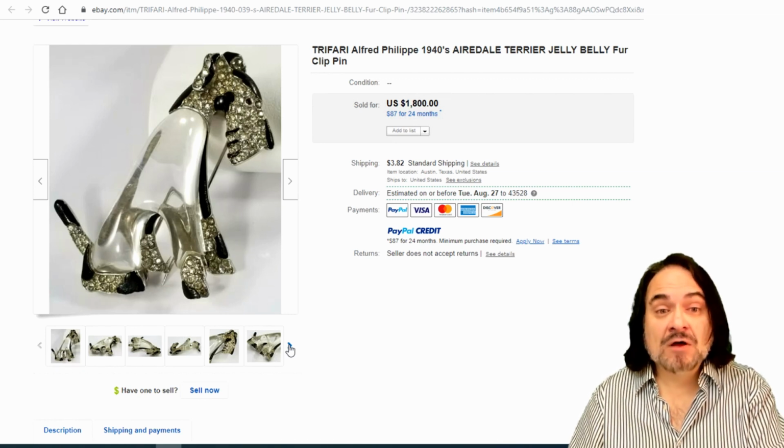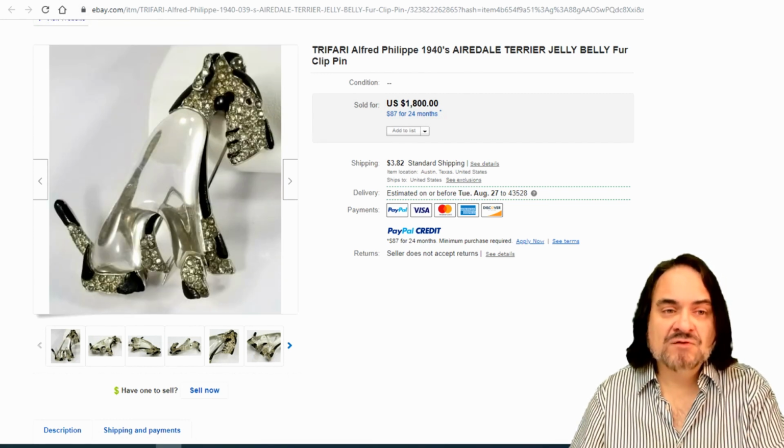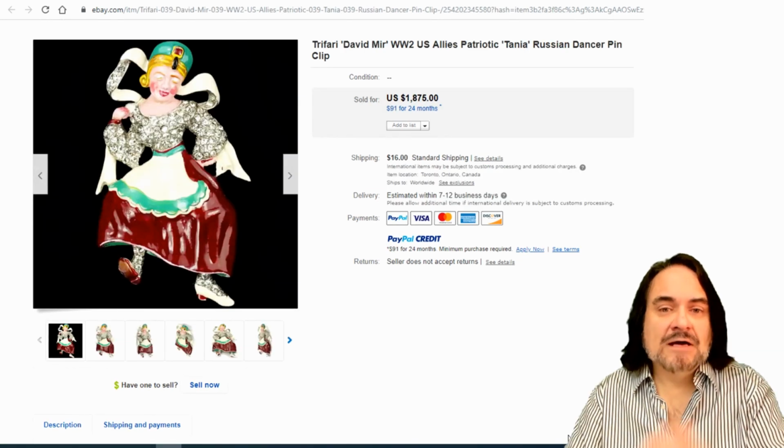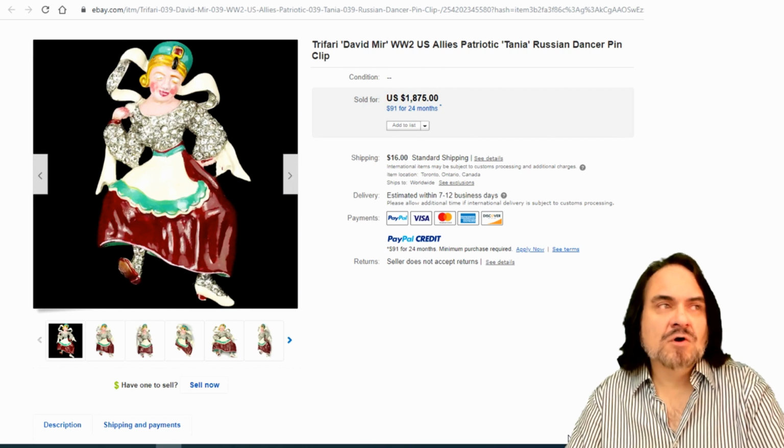The animal helps sell this also. Scotty dogs sell just as well. Same kind of type of face to the dog. Really a cute dog in real life, in all honesty, as well. Now here's a David Mir Trifari, Crown Trifari piece. It's a line, and they were of our allies.